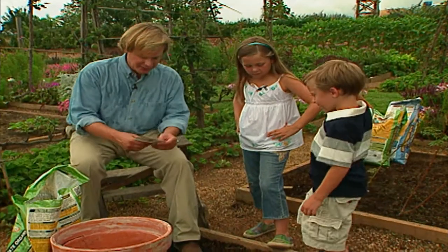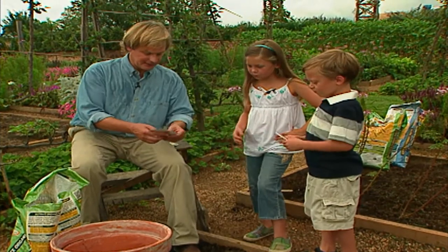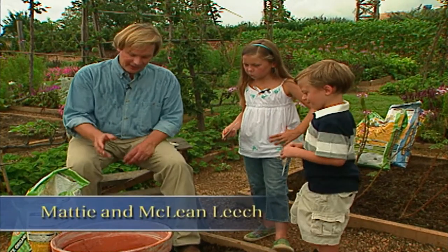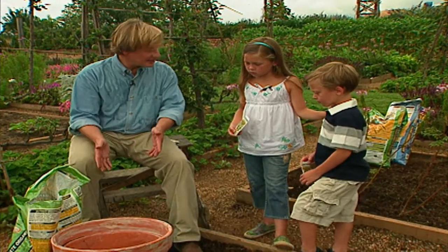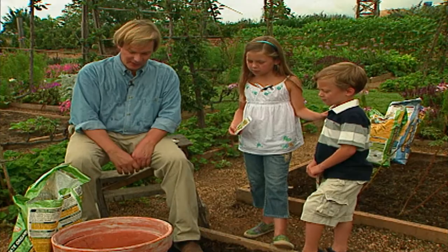What we're doing today, here's some seed. Look, there you go, McLean. There you go, Maddie. Thank you. Now, what I'd like to do is grow some gourds in a big container. I thought it would be fun if we did one container for you, Maddie, and one container for McLean. Yeah, that'd be fair.